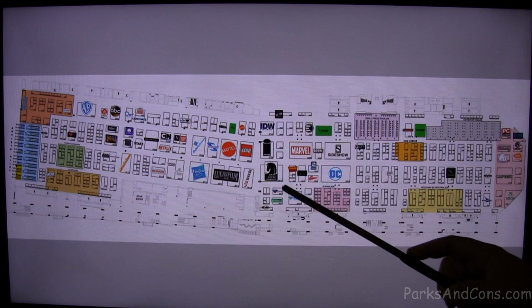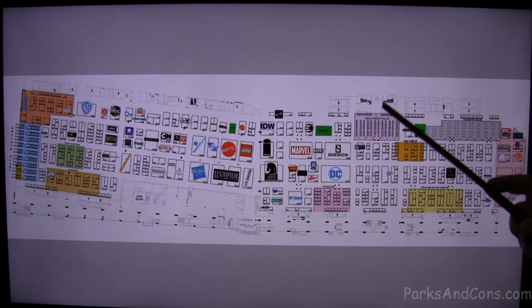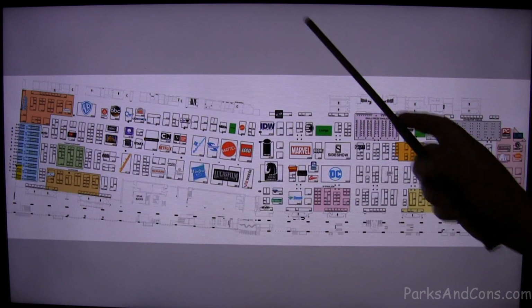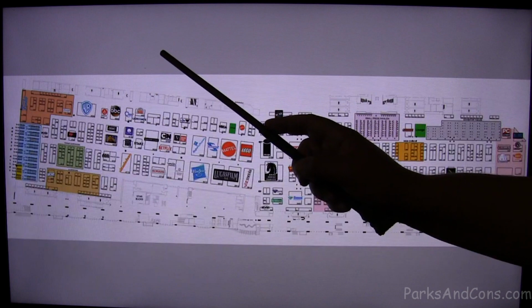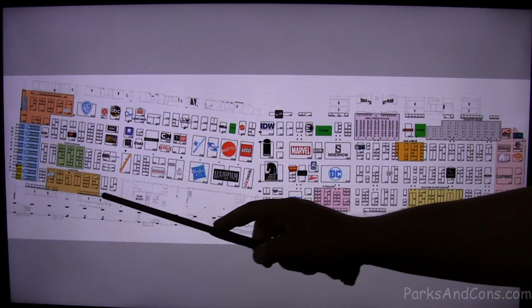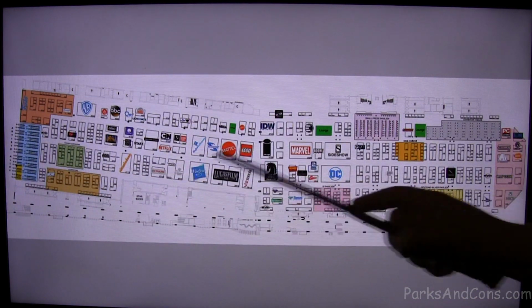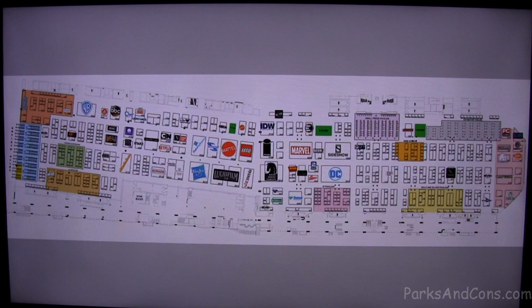You'll head up the escalator. Either you're going to make that right to get in line at sales and come down the escalator over here, or you're going to make that left around the back of Ballroom 20, and you're going to be coming in down the escalator over here and entering near Hall H. Either way, it's a matter of, do I want to attack the floor from this way or attack the floor from this way?